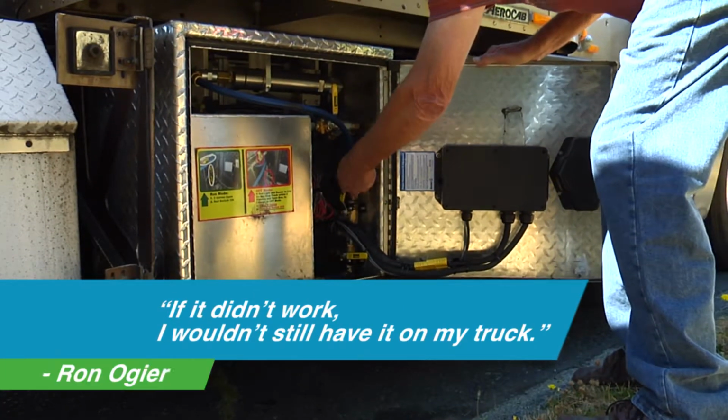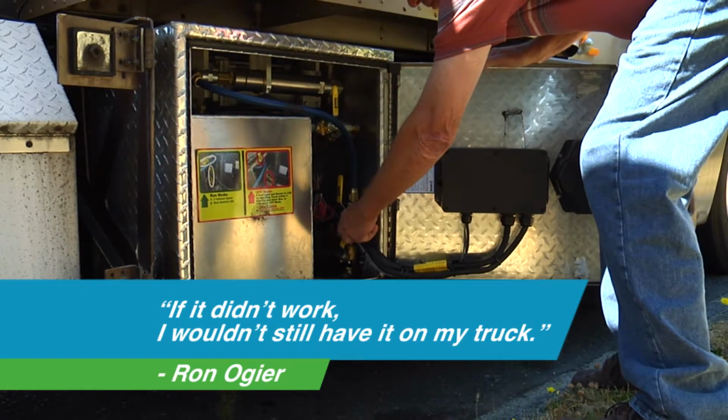After working with the X-1 for more than 4 years now, would he recommend the system to other truckers? Of course I would. 20% is a lot of money. I can come up with a number off the top of my head, but take how much money you spent in fuel last year, subtract 20% of that and see if you're impressed. If it didn't work, I wouldn't still have it on my truck.